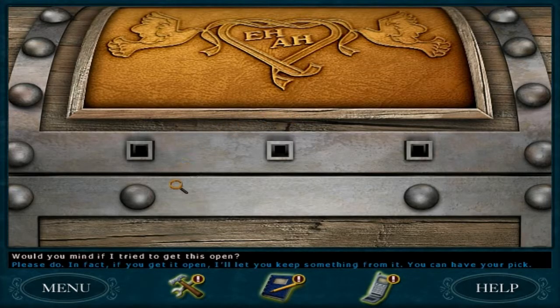Would you mind if I try to get this open? Please do. In fact, if you get it open, I'll let you keep something from it. You can have your pick.